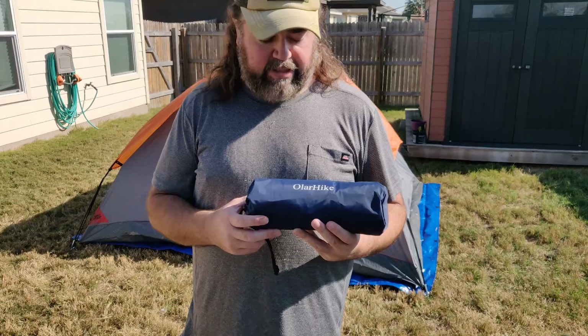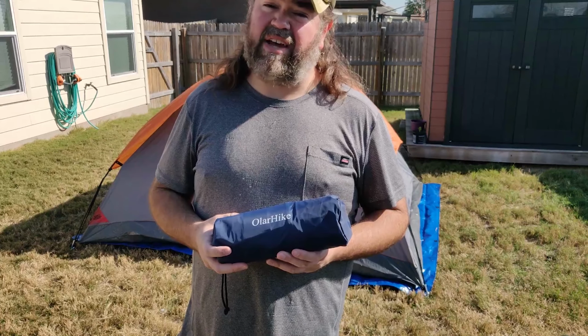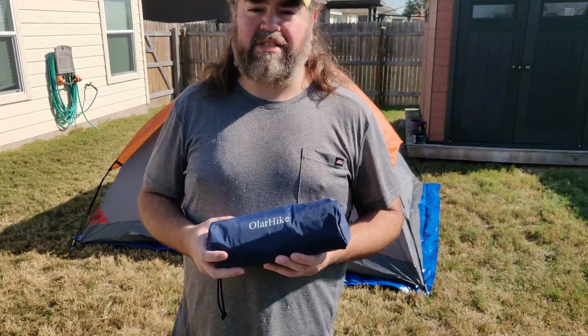So, really liked it. I'm gonna try it now instead of on a cot. I'm gonna try it on the ground tonight and see how it does for me. So, check this out as I set it up.